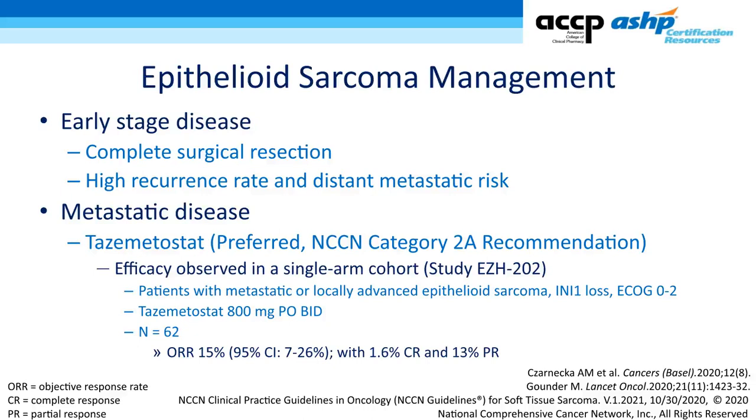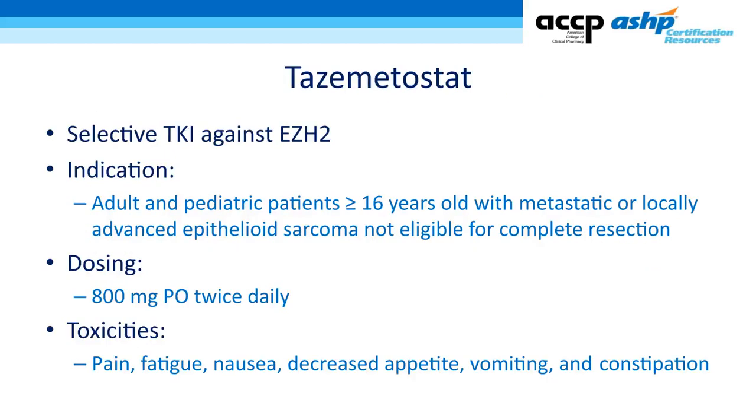The observed objective response rate was 15%, with 13% of those developing a partial response. Tazemetostat is a selective inhibitor against EZH2, which is linked to that INI1 loss. Indications for this FDA-approved drug is adult and pediatric patients greater than 16 years of age with metastatic or locally advanced epithelioid sarcoma that were not eligible for complete resection. The dosing was described in the prior slide, but it's 800 milligrams by mouth twice daily.